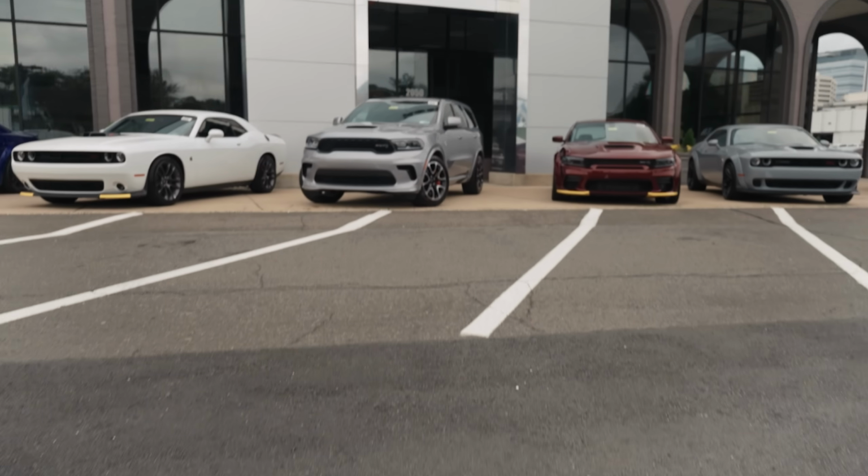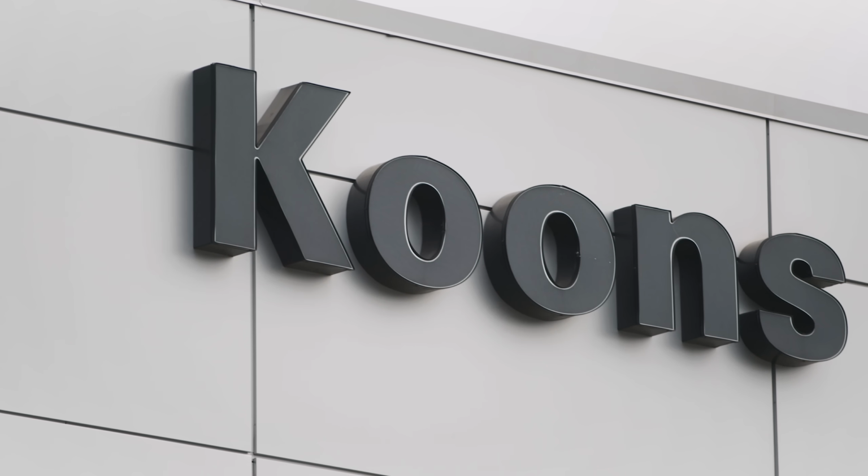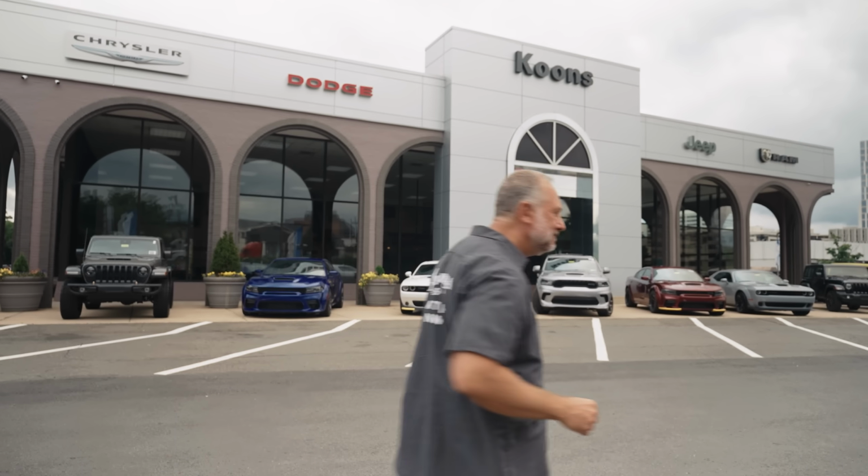Finally, we needed to find a Hellcat Durango, and that was no easy task. But then we came upon Coons Dodge, and not only did they have one in stock, but they were also a Dodge Power Broker dealership, which means they can install all the Direct Connection parts. Let's take a walk inside, see if we can get some help.